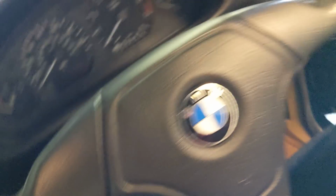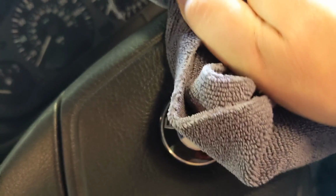Get all around the bits where my handies go. Just trying to show you some bits. Now, that towel's drying out now. So you can see why they say spray it in a cloth. You don't want to be spraying it everywhere because then it will just sit on the surface till it vapes. So let's just clean the steering wheel.